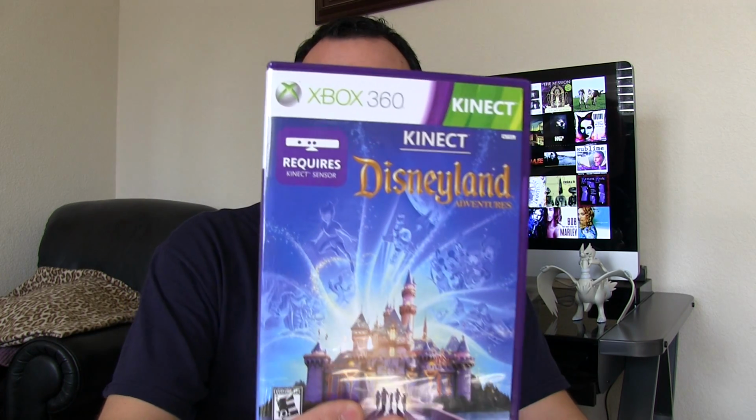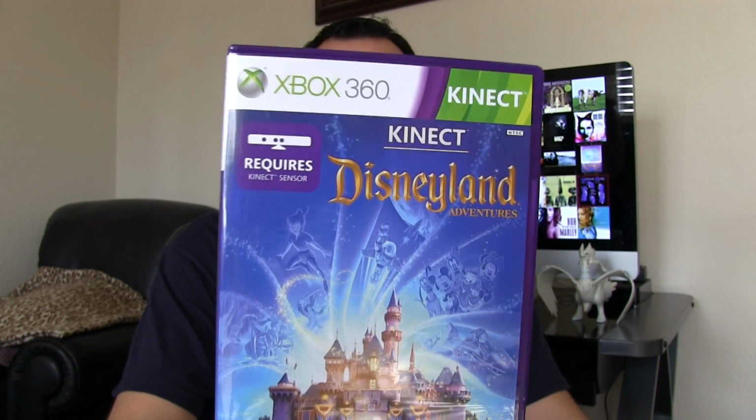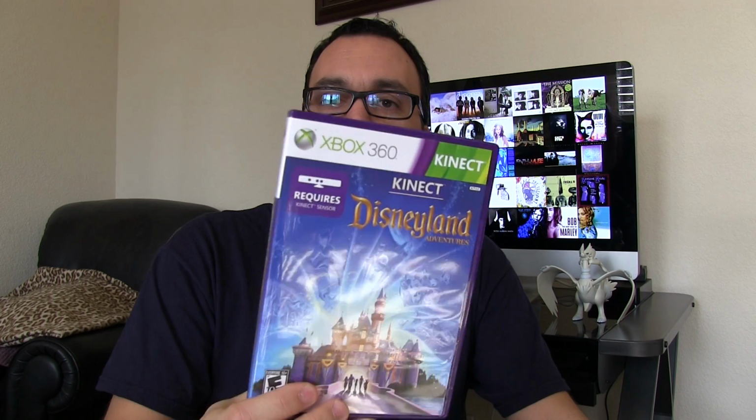Now, if you've got a Kinect, you're going to want to look at Disneyland Adventures. Great game for the Disney fan and your family or for your kids. Take a virtual tour through the park. Tons of mini games in it. It's surprisingly a really good game.